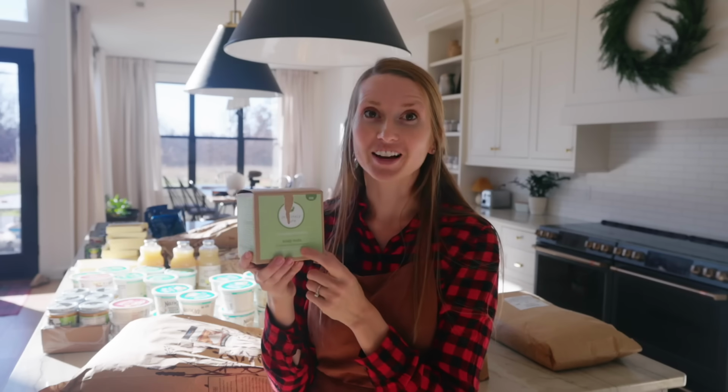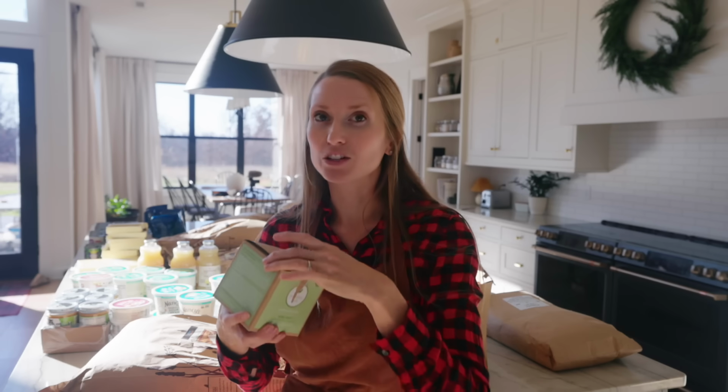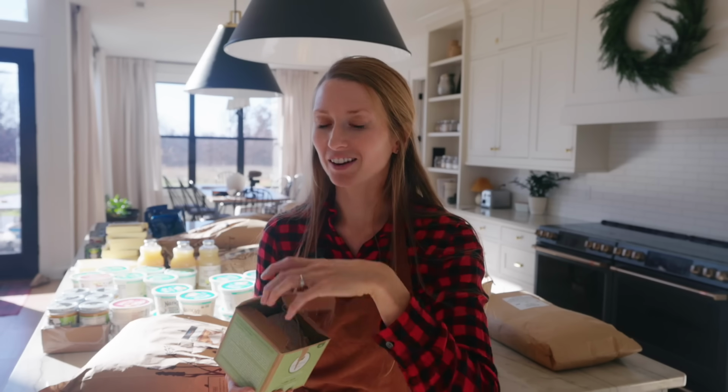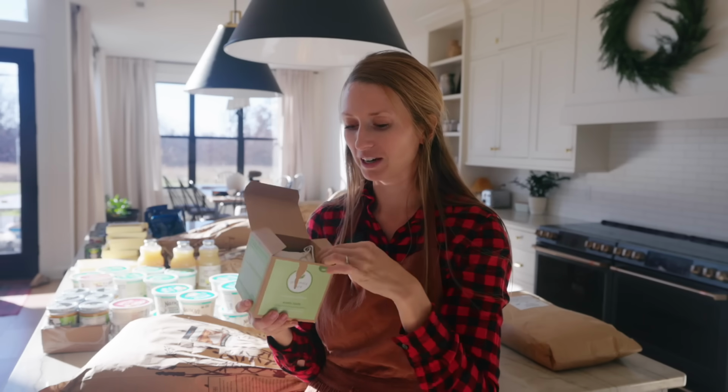These are soap nuts. I've never used these before, but I did hear about them and I thought it would be fun to try them. I use a natural laundry soap right now, but it's not great. So I'm going to talk over what I said here because it's been a couple months since we've had these and I want to give an update.